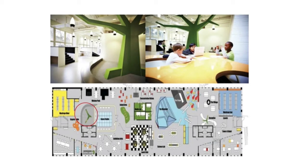For example, this is Vitra School near Stockholm. It's a primary school which has no group rooms. It's basically just the environment, like a landscape arrangement. You can see how complex the floor plan looks. So it's various different environments for different activities.